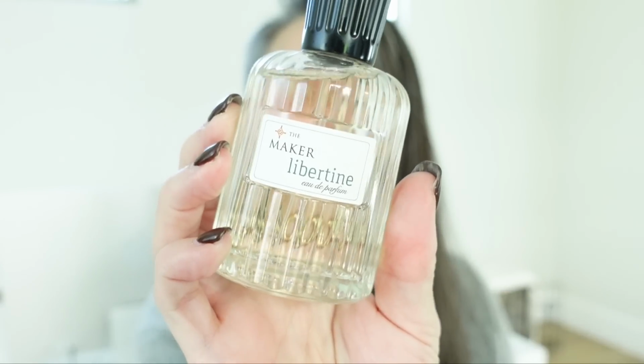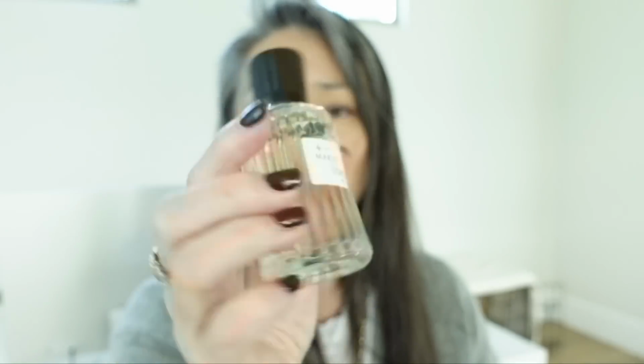Okay, one last thing. I've been really enjoying this Maker perfume. It's called Libertine. This is going to sound really weird, but it smells like masculine orange peels. So it's like orange peels that aren't that sweet. It's not too citrusy. It just has that bitterness of the orange peel, that sharpness, that zest. It's really, really clean, but there's definitely a masculine hint in there. I love it. This is very different for me to be putting on in the fall and winter. This is definitely more of a spring summer fragrance because of that really strong orange peel scent, but I've been enjoying it.